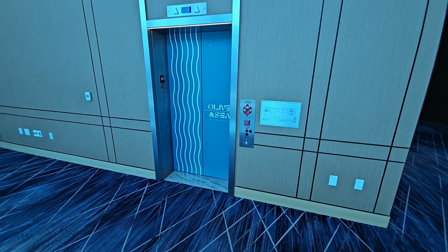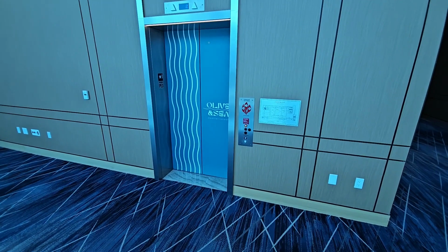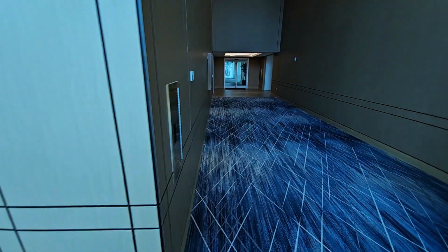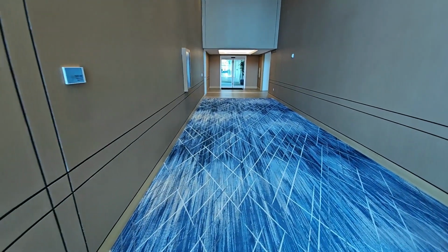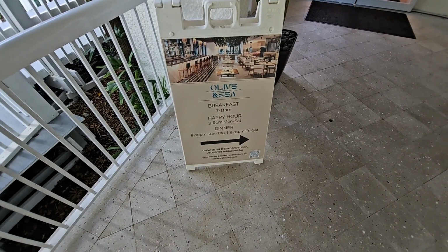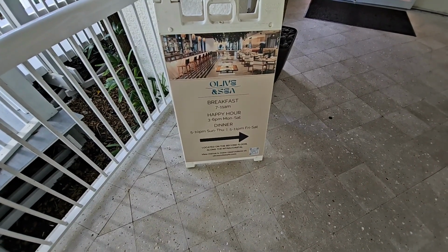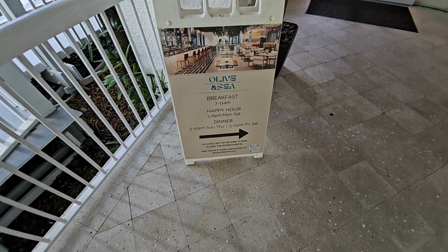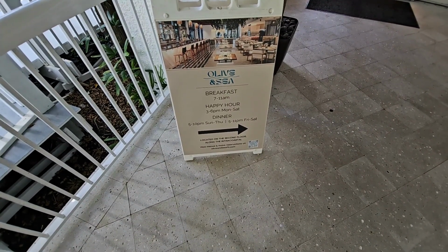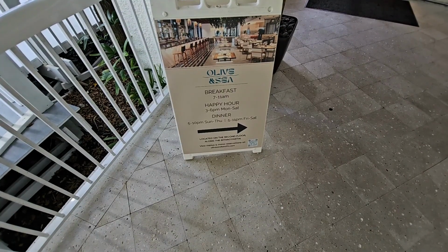Take the Olive and Sea lift to the second floor, and breakfast will set you back about $37, including tax and gratuities. And as it states here, breakfast is between 7 and 11 a.m. Happy hour in the restaurant is 3 till 6, and dinner is 5 till 10 Sunday through Thursday, and 5 till 11 Friday and Saturday.